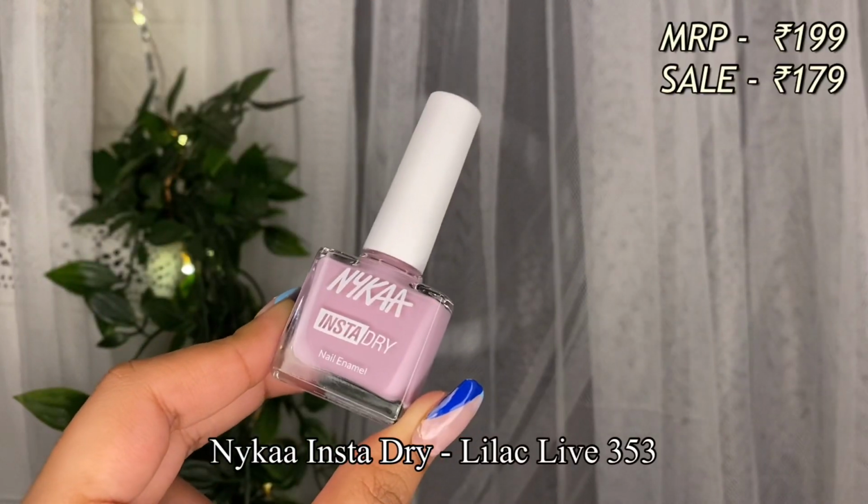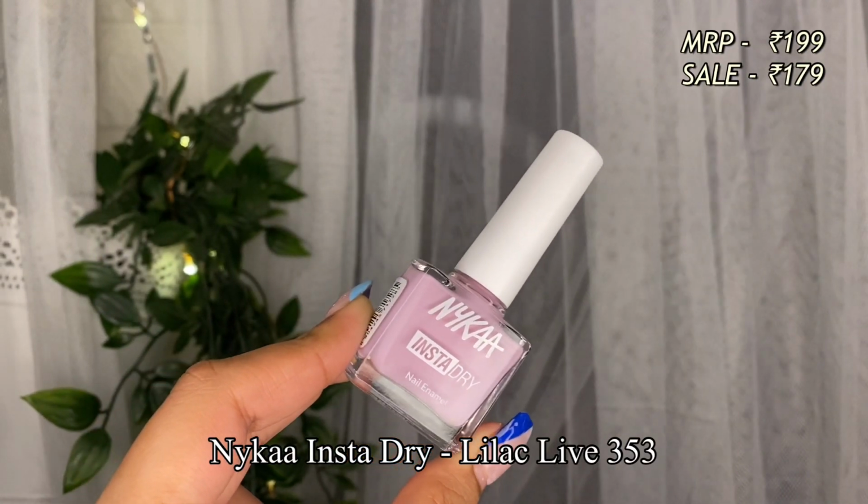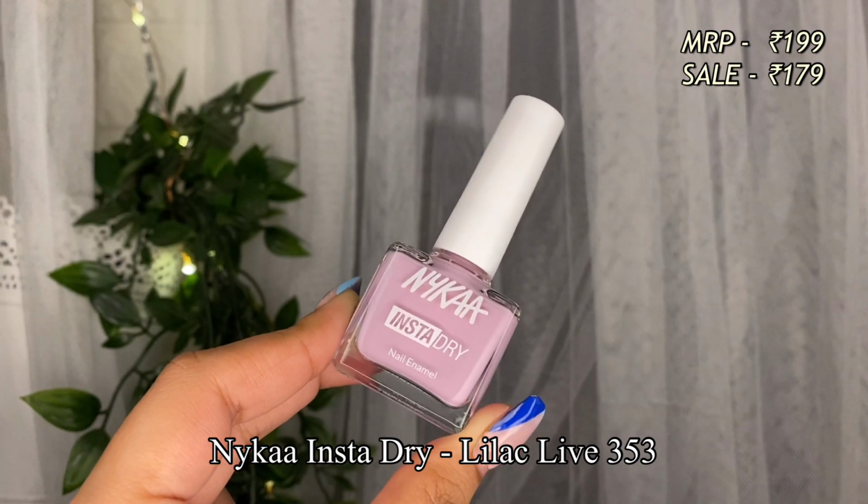Next up, I got this nail paint from Nykaa. It is one of their newest launches. It's called Insta Dry. This particular nail paint is supposed to dry within seconds, so it's really good for someone who is clumsy like me. Every time I apply nail paint, I somehow manage to mess it up. So for me, it is really important that my nail paint dries really fast, and this one I think is perfect because I tried it out.